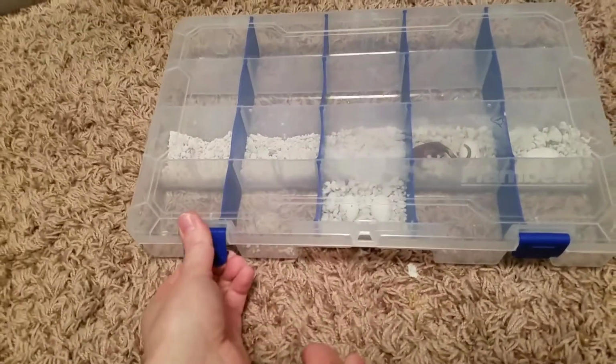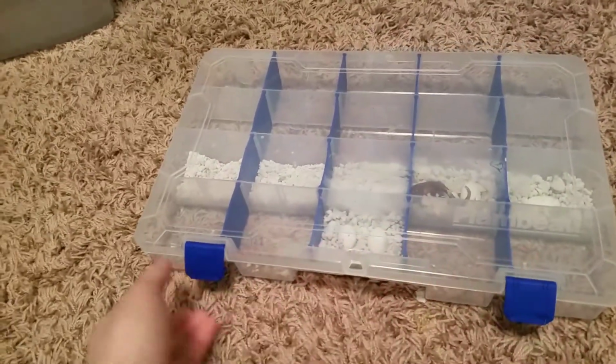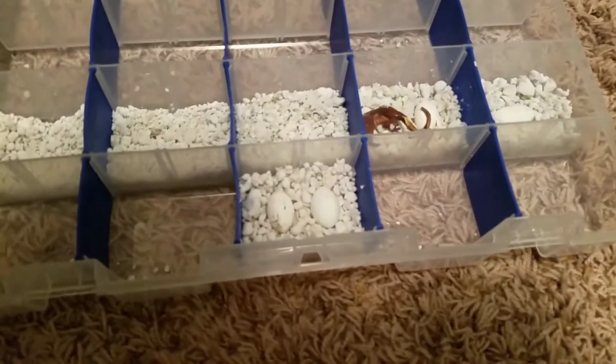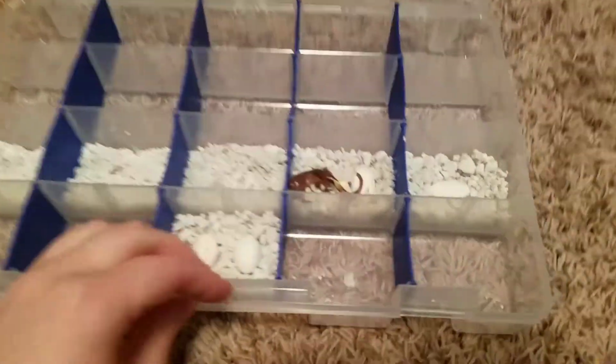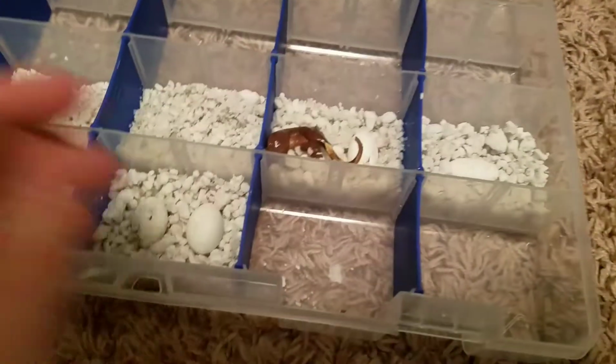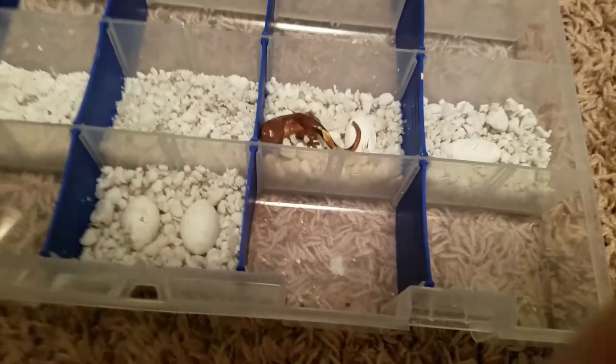So we are at day 89 today. So 89 days it took for this little guy to pop out. So hopefully the next one will be out soon. This one, though, looks interesting because it almost looks like it has patterns towards the very bottom of the stomach down here, so that is really interesting.